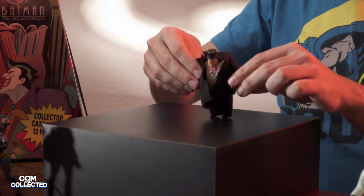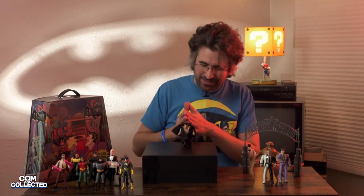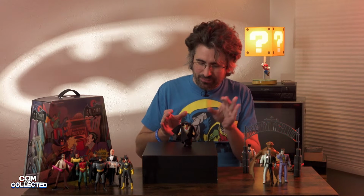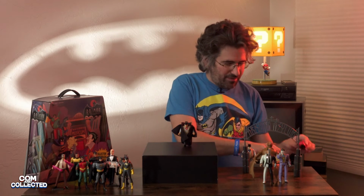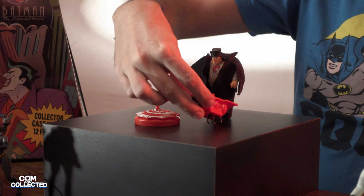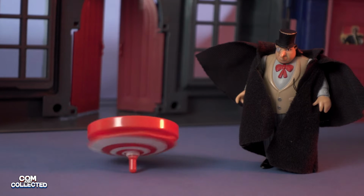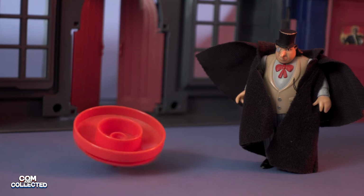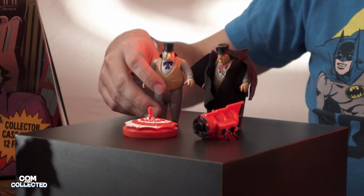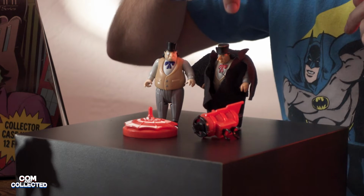Next up, from the Iceberg Lounge, we have Mr. Cobblepot himself, the Penguin. This was such a great likeness and a welcome change from the previous versions. This would have come with the top style umbrella, the launcher. I'm not a huge fan of this giant gimmick. I wish he just had a folded up umbrella, just anything they could use as a gun instead of this giant spinning top. Later they made different versions of him, and as you can see here, this one has a blue tie as opposed to the red one, but I'm going for the classics, red all the way.